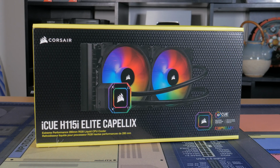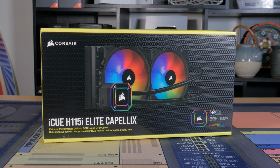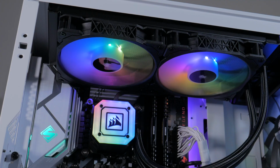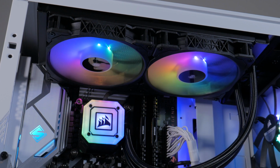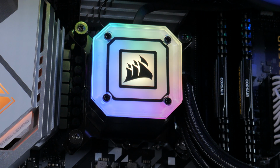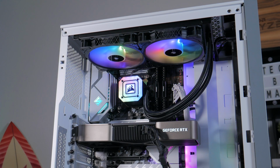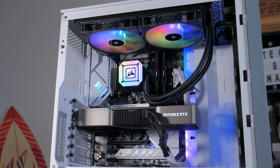The cooler I went with is the Corsair H115i Elite Capellix. This is a 280mm all-in-one liquid cooler that looks and performs amazingly. It comes with two 140mm RGB fans, and the pump block alone has 33 Capellix LEDs. What's even cooler is Corsair includes two interchangeable faceplates, one in white and one in black, to give you even more customization options. If you can't tell, I was going for a white, black, and gray theme for this build, so the white plate fits in perfectly.